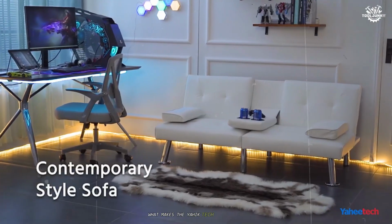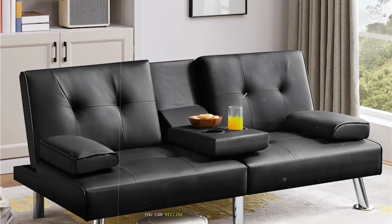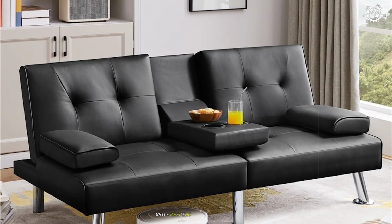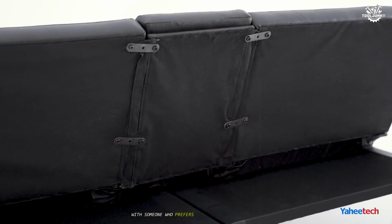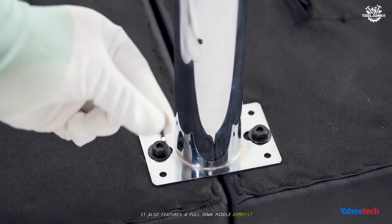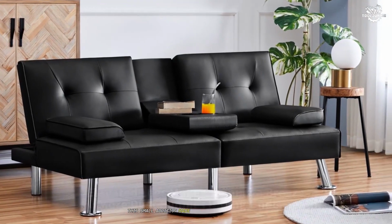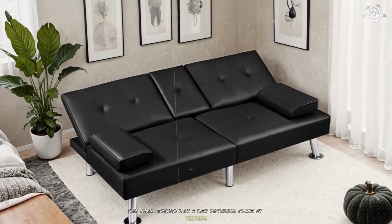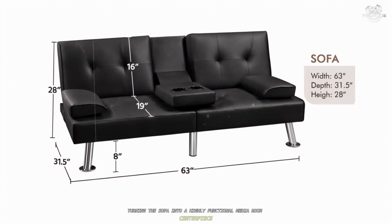What makes the Yaheetech interesting is the adjustable split-back mechanism. You can recline one half of the backrest while keeping the other upright, which is perfect if you're watching TV with someone who prefers a different viewing angle. It also features a fold-down middle armrest equipped with 2 built-in cup holders. This small addition made a huge difference during my testing, turning the sofa into a highly functional media room centerpiece.